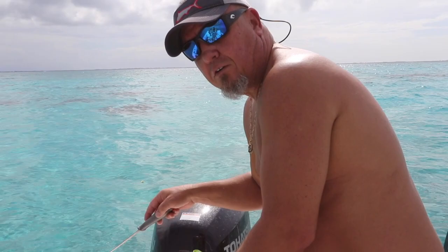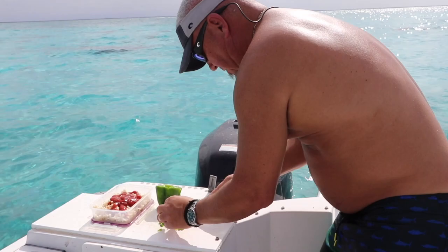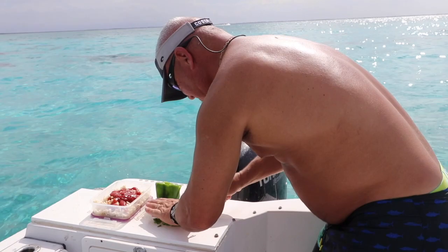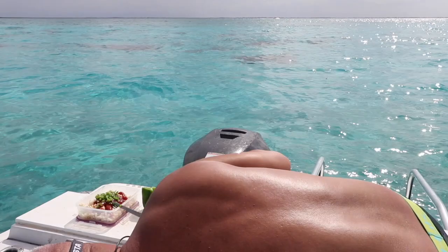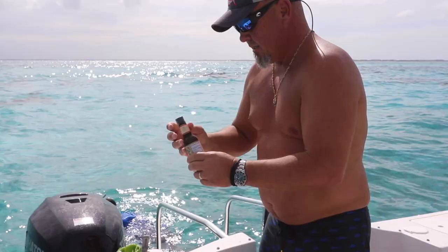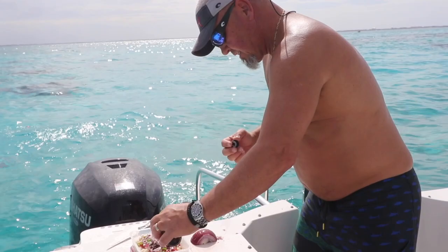Mix up this conch ceviche. We drained all of the lime juice off of it. Put some ketchup, some Worcestershire sauce in there. I'm gonna take a little bit of bell pepper, a little onion. Another popular spice down here is called pica pepper. It's kind of a hot spicy sauce, really popular in Jamaica. Seeing that Jamaica's only about 90 miles from here, they use a lot of it too. Doesn't take much, just a little bit.